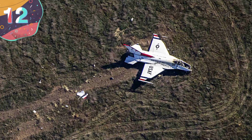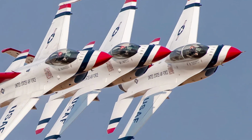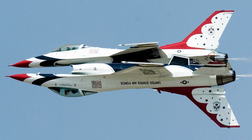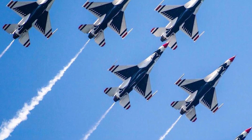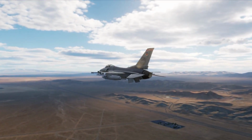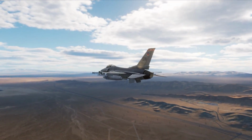Number 12. Thunderbird Crash. The Thunderbirds are the Air Demonstration Squadron of the United States Air Force. First created in 1953, they're part of the 57th Wing that's based in Nevada and have toured the United States as well as many other countries around the world to perform spectacular aerial displays. They've used various types of aircraft over the years, but since 1983 have flown F-16 Fighting Falcons.